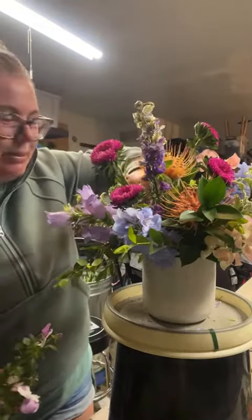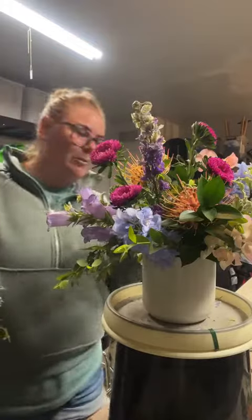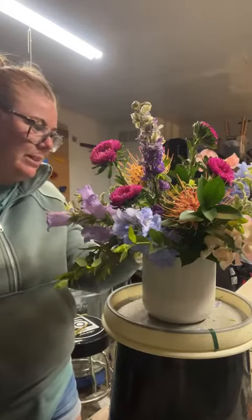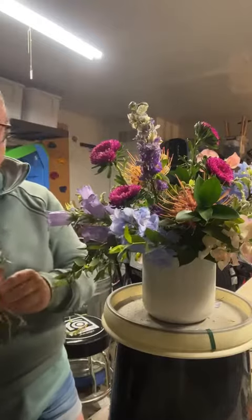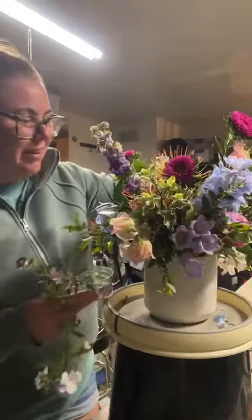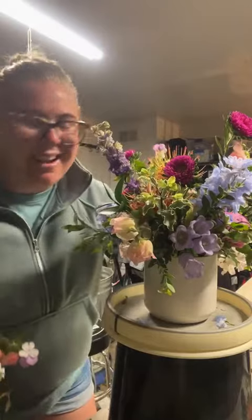I'm just going to keep digging flowers into here, and hopefully it's whimsical enough for an Alice in Wonderland themed situation. If it's not, I'll be a little heartbroken. But it's fine. The thing about art, and flowers are art, it's for a birthday girl tomorrow, Georgia.